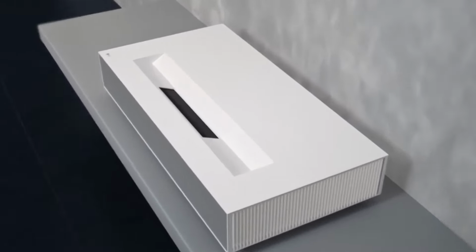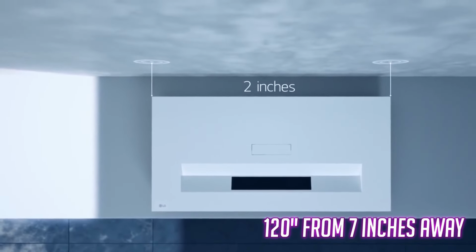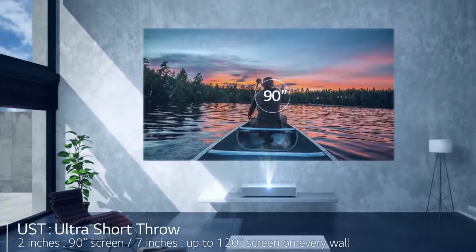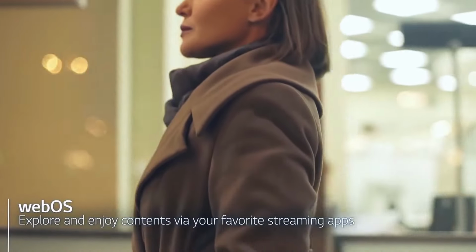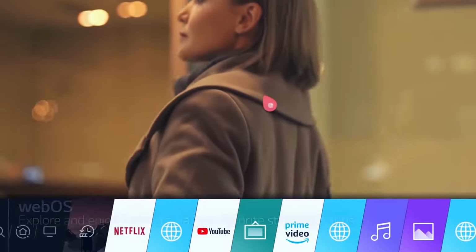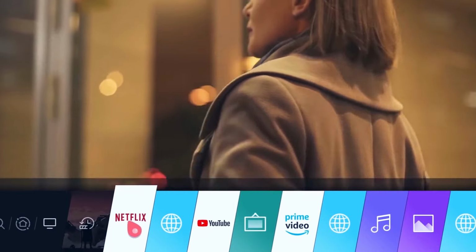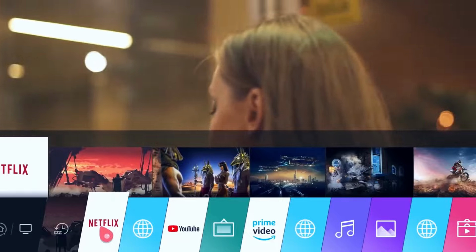First of all, you can project a 120-inch screen from just 7.2 inches away from the wall, and it has LG WebOS Lite, which means that using the included Magic Remote on this LG sine beam projector, you get to access LG's WebOS Smart TV operating system, so you can watch all your favorite content streaming apps like Netflix, Amazon Prime, and Vudu.